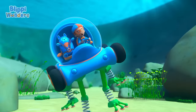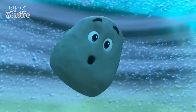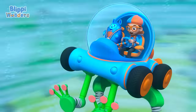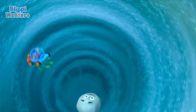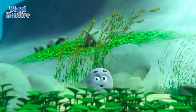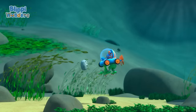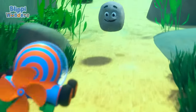Whirlpool. Whoa. Erosion makes me dizzy. Water slowly breaks down rocky surfaces, but this whirlpool is really speeding things up. Activate turbo booster. Whoa, look how small I am. Shrinking down. Wow, Wayne, you're so small we can barely keep up.